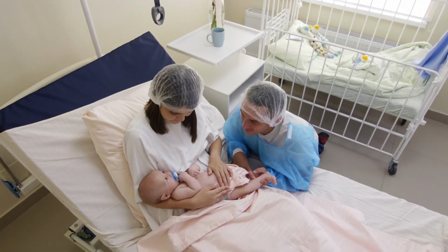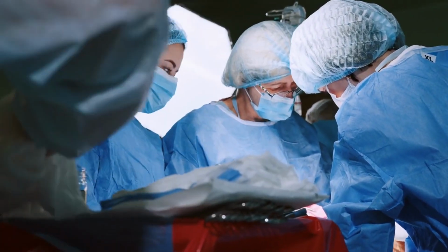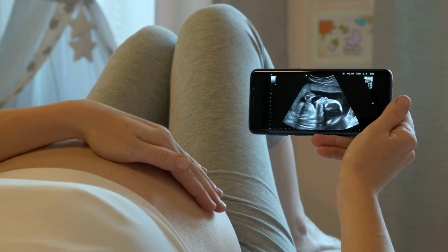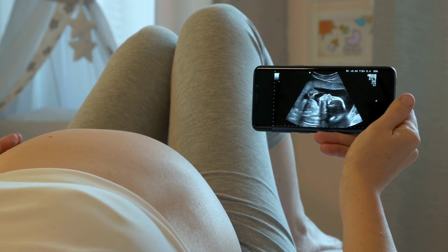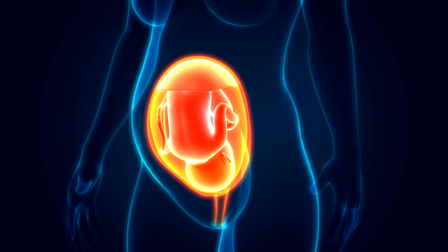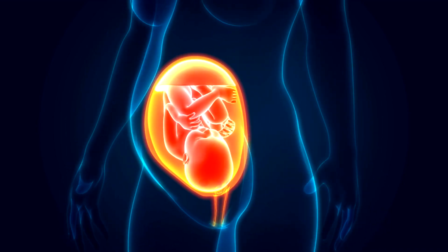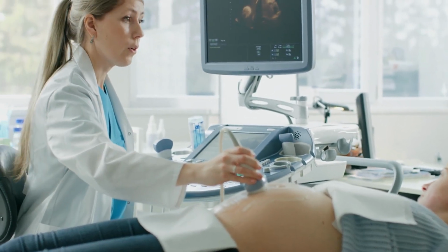When is a C-section needed? There are various reasons why a C-section might be necessary. Some common causes include maternal health conditions, carrying multiple babies, the baby being too large, or the baby being in the wrong position. Other reasons include problems with the placenta, or if labor isn't progressing properly. It's important to consult your healthcare provider about the best delivery method for your situation.